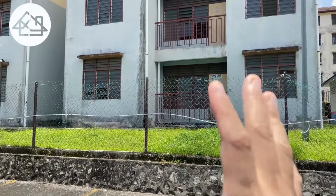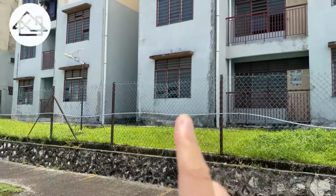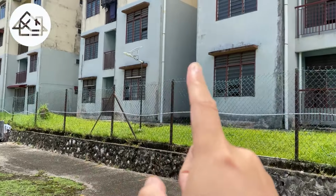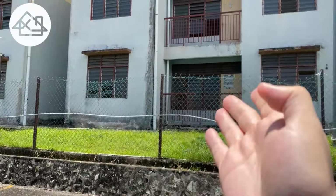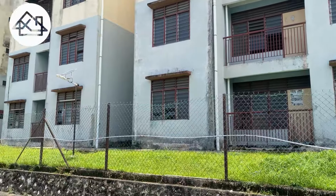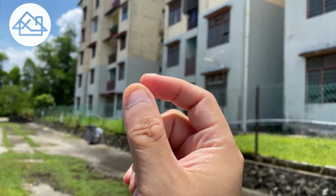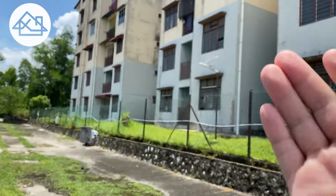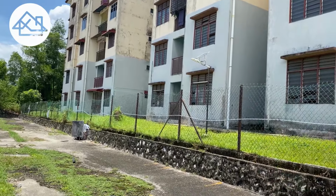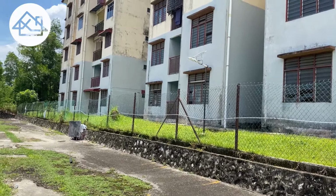Sometimes when you say banks don't want to finance low-cost apartments, it is because of this. You see, when you abandon the place for too long, the windows also, nobody stays. How do you value this? This is obviously a non-target property for the bank. That's why sometimes when you go to the bank, you want to buy these low-cost properties from auction, the bank auction, even the same bank that auctioned it doesn't want to take it back, even if you want to go back for financing. There's a reason for that.